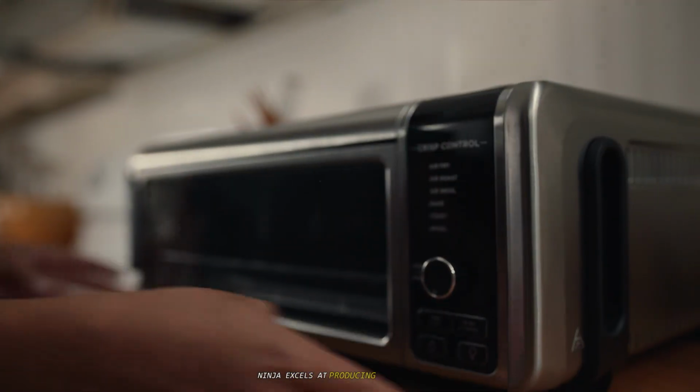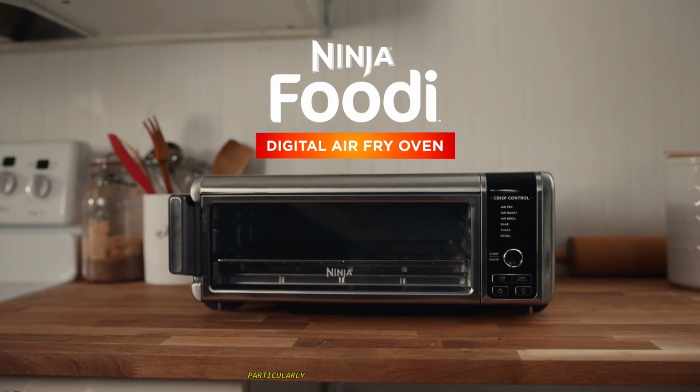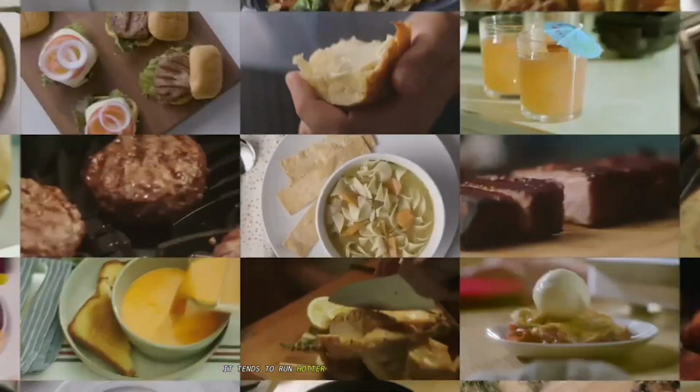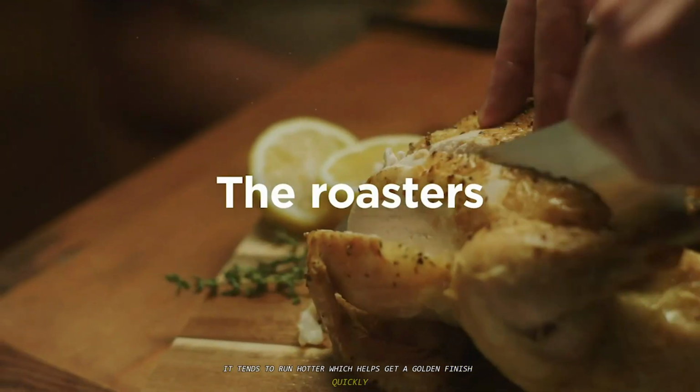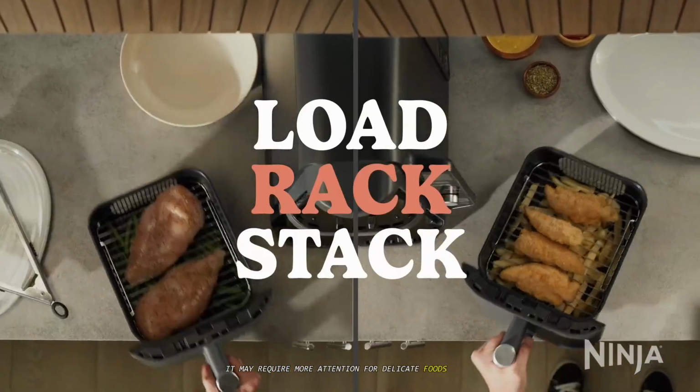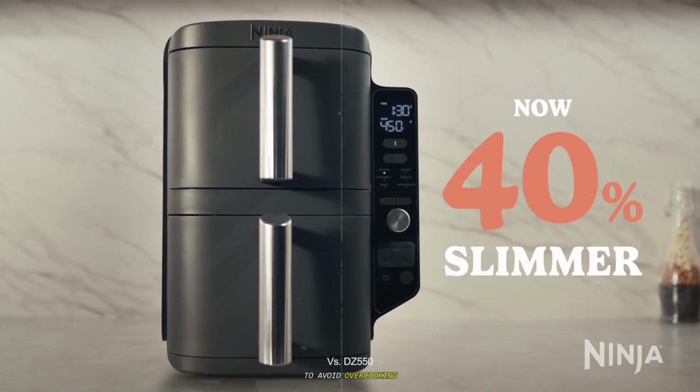Ninja excels at producing crispy results, particularly for proteins like chicken wings. It tends to run hotter, which helps get a golden finish quickly. However, it may require more attention for delicate foods like vegetables to avoid overcooking.